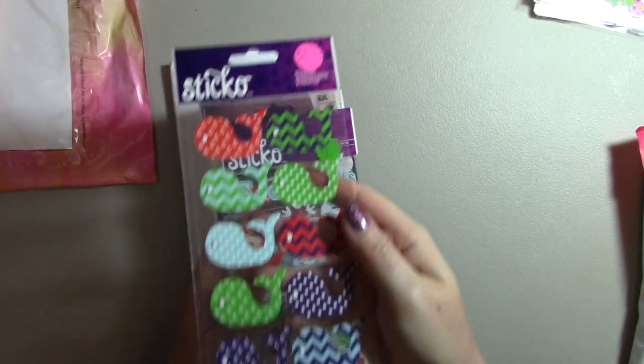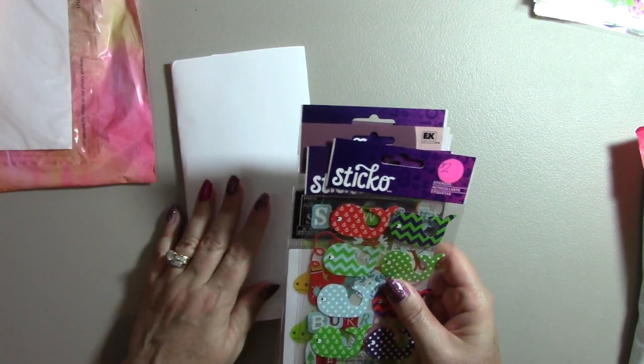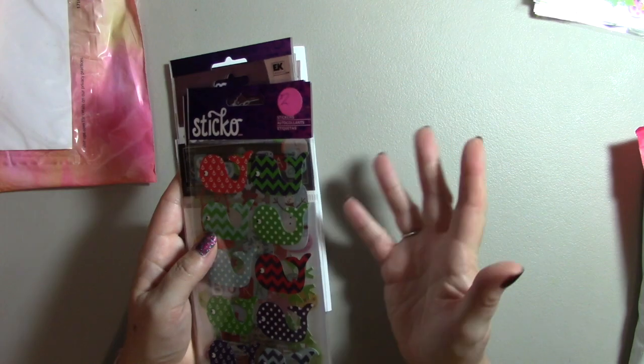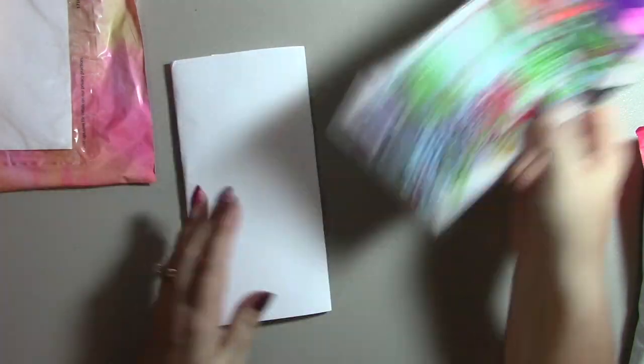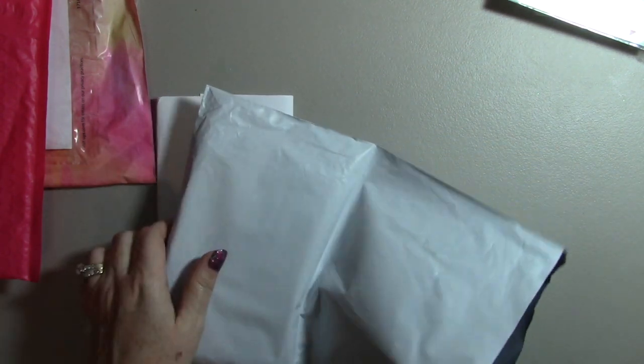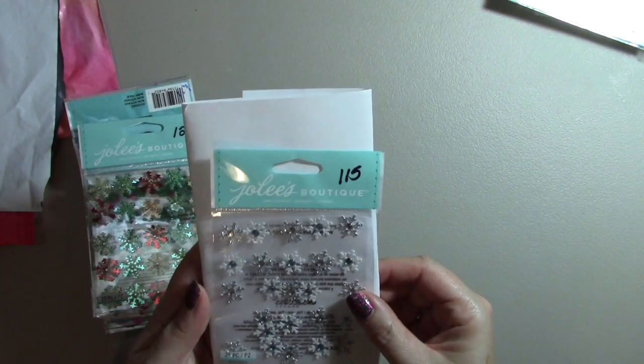The reason I ordered from her was because I saw these stickers, and I had to have them. So then, a lot of people want like a $5 minimum, which is fine because then you get your shipping's worth. So I had to pick out some extras. And then the last pack, I'm being strategic the way I'm holding the packages so I don't show you the addresses.